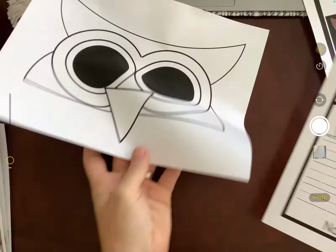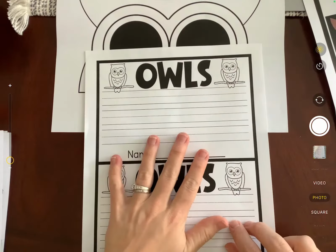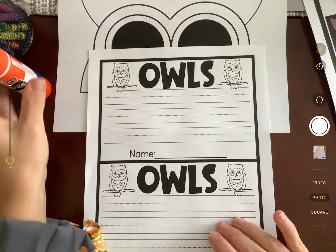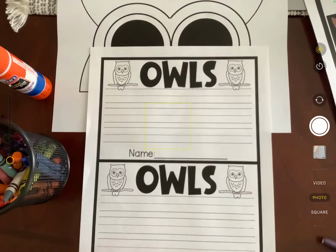We are going to go to your craft. So you're needing 2 pages. You're going to need this owl face page. You're going to need this page that says owls. You're also going to need crayons, scissors, and glue. Lots of stuff. Pause the video while you go get all of these papers and materials and then come back.